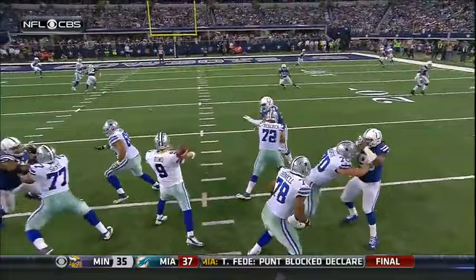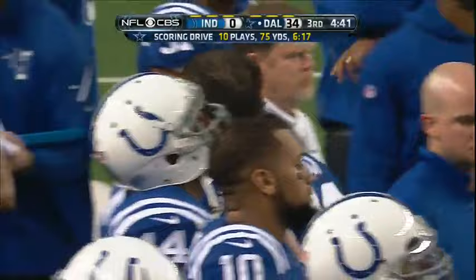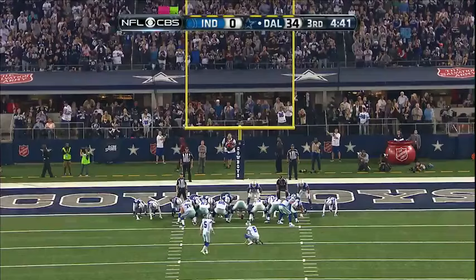Watch how he looks to the right side. Doesn't like it, even though Beasley is open. But still, nobody around Tony Romo. That's impossible for DeQuell Jackson to stay on Jason Witten that long. Tony Romo with his fourth touchdown pass of the game.